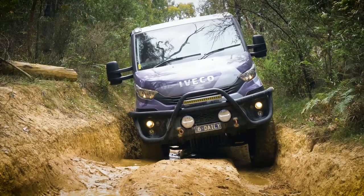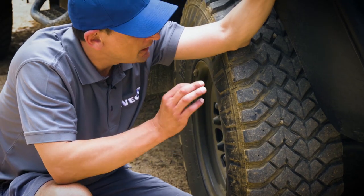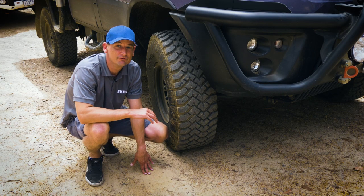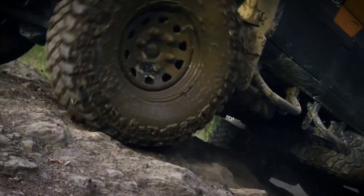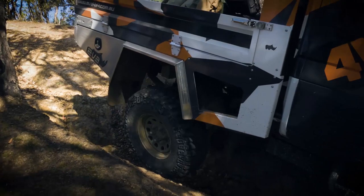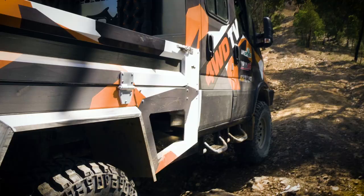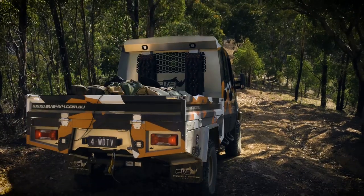So the approach angle is the angle from the tire to the underside of the front bumper bar. And the bigger the approach angle you have, the easier it makes it to cross over rough terrain. Similarly, the departure angle is from the rear tire up to the underside of the rear bumper. And the bigger that angle, the easier it is for the truck to go through.